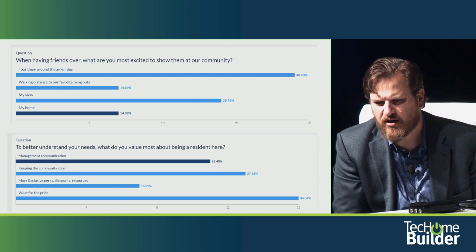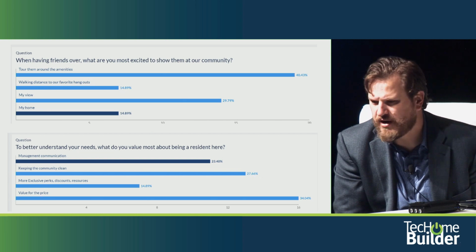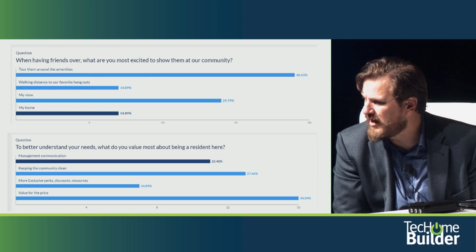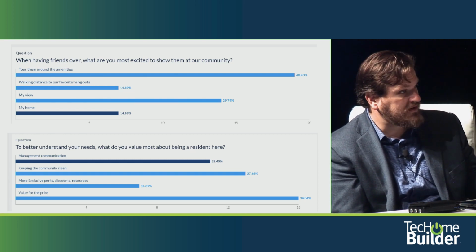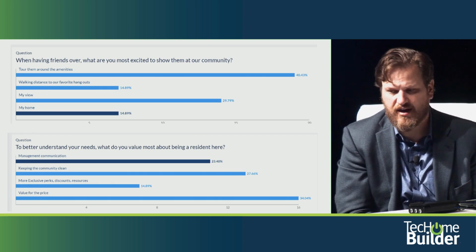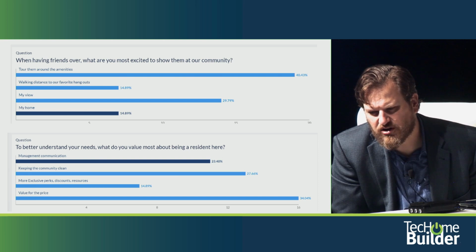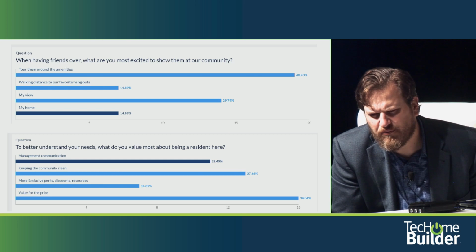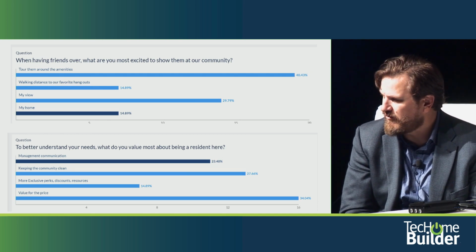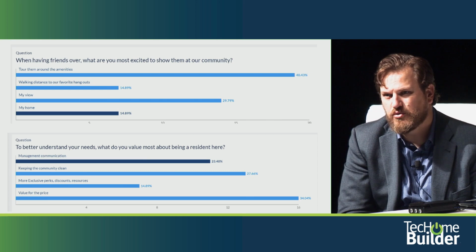Other question there at the bottom, to better understand your needs, what do you value most about being a resident here? Number one being value for the price. Is that what they're getting for the price, even though it is what many would consider a premium price? Sure, but there's a lot of value that they perceive as a result. Second largest one is keeping the community clean. And then management communication scores very high, and then more exclusive perks, discounts, and resources.